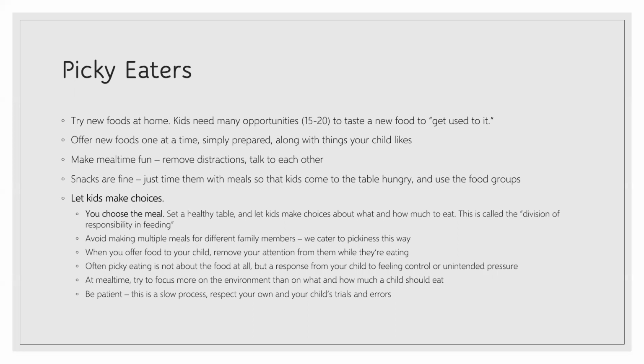Making mealtime fun, as I talked about on the last slide, with some conversation and some interaction is very helpful. It should also be a time when you remove distractions. So try to not bring your telephone, your cell phone, to the table. If you generally eat with a TV on in the background, just try shutting it off one meal per day so that you guys can focus on each other, and don't talk about the food on the table. Don't talk about whether your kid's going to eat it or not, or even whether they like it or not.